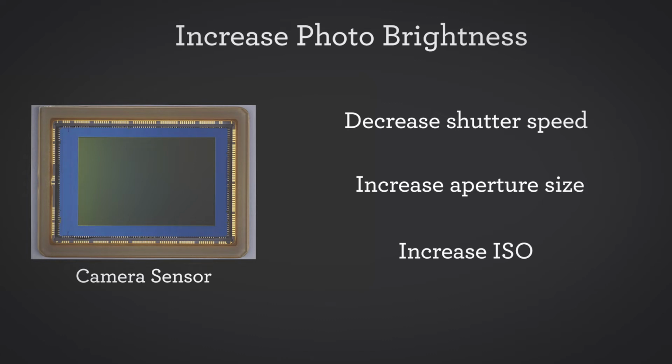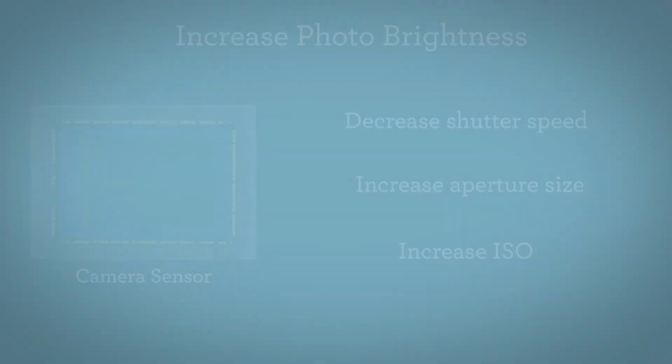However, each of these methods affect the photo in a different way. If you lower the shutter speed and have the sensor open for longer, there is a higher probability that the picture will be blurry. Now, the problem is it is literally impossible to fix a blurry picture. So it is important to pay special attention to that.